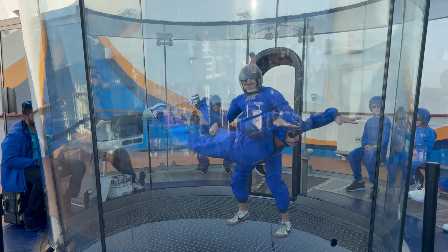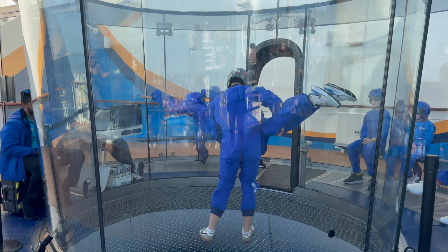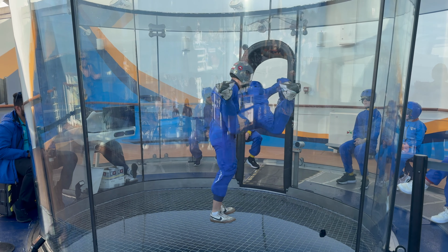Please do yourself a favor. We take a picture in front of it. Do the iFlyer. One final thing, even the pre-show was fun, for me and for Beth.